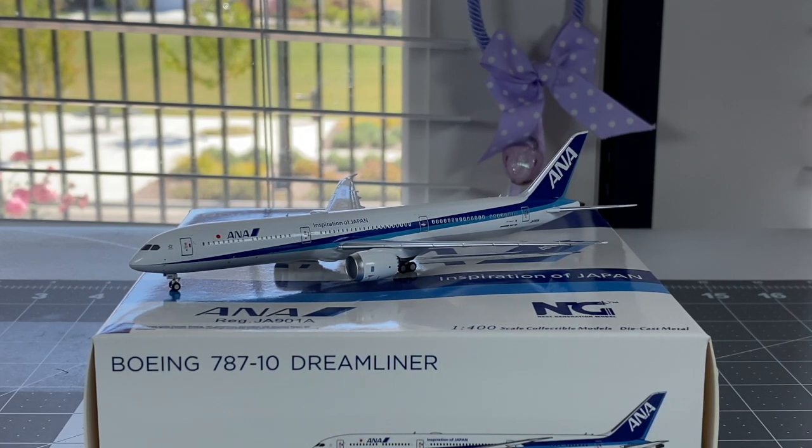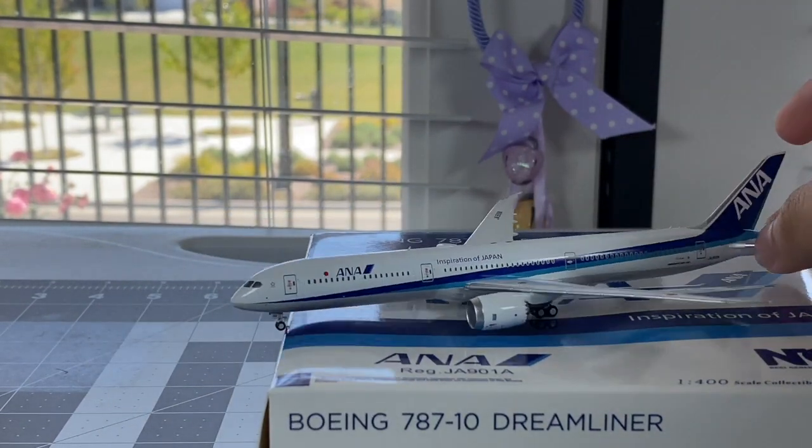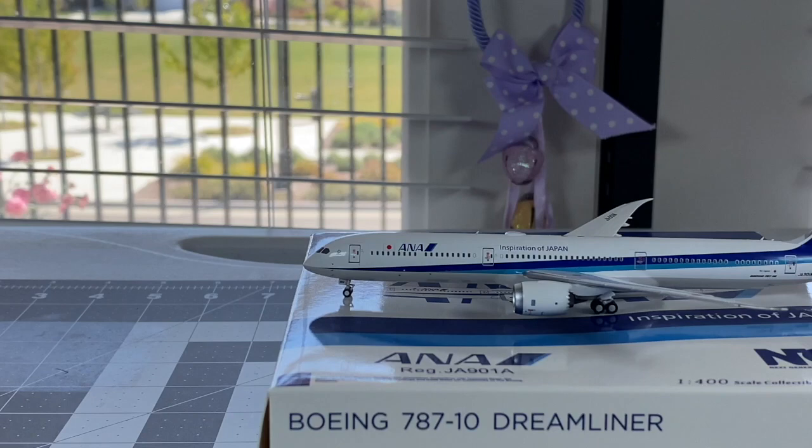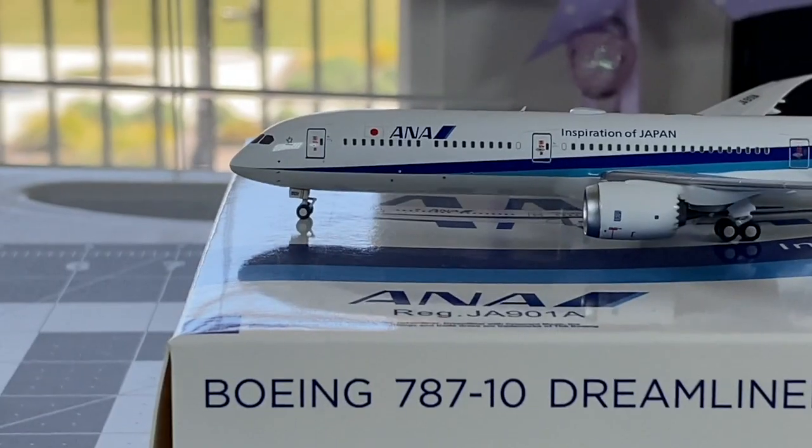I'm already setting myself up for a very high quality NG Models ANA aircraft, and I know I have the Phoenix 787-9. Please excuse the garage, because the garage is open and my father is going to be working. But nevertheless, I'm just so happy to have this model. With that being said, let's get reviewing. Don't want it to fall. This is a very long aircraft for this box, but we're just going to continue reviewing.